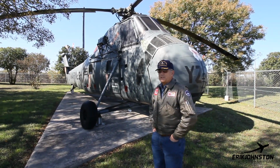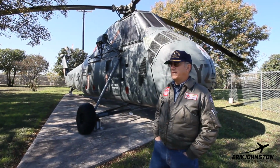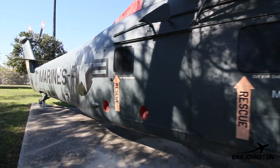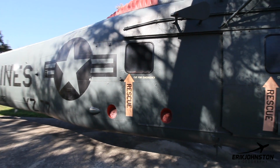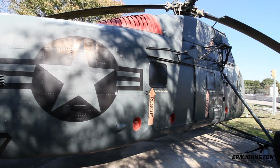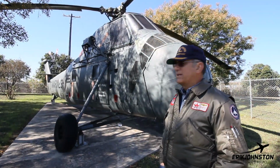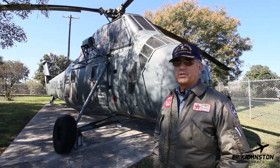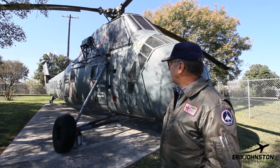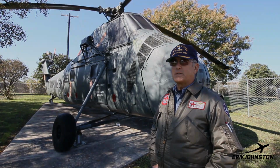This is the UH-34 that used to belong to the Carswell Museum, and we inherited that when we established the base. It was in pretty bad shape. Marines have done a really good job. Volunteer groups really have done a great job of bringing it back to life. This was a big heavy lift helicopter in the Vietnam War before the Chinooks came along. And we're proud to have it on display because it still shows the history of the base.